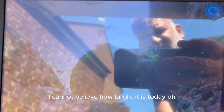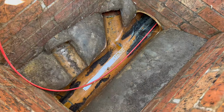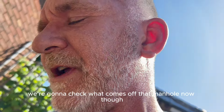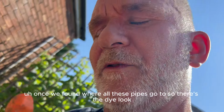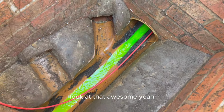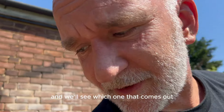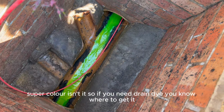I cannot believe how bright it is today. Oh, there we go. There's the dye going in, you just saw it. We know that there's no problem between here and that manhole. We're going to check what comes off that manhole now, though, once we've found where all these pipes go to. So there's the dye, look at that, awesome. Yeah, I'm going to put some down another manhole, and we'll see which one that comes out in. Super colour, isn't it? So if you need drain dye, you know where to get it.